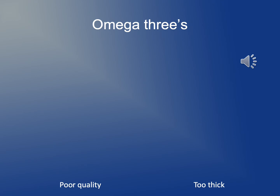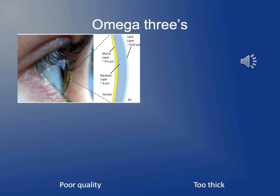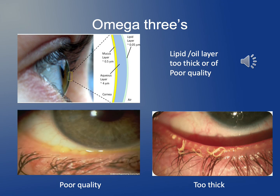Omega-3 supplementation is the last of the basic dry eye treatment. The outer layer of the tear is made up of oil. This layer keeps the water layer from evaporating. If the oil layer is too thick or of poor quality, then the tears will evaporate faster than the blink rate.